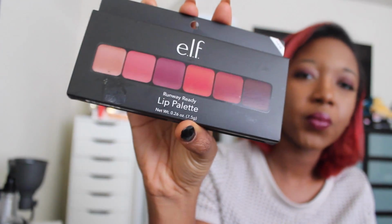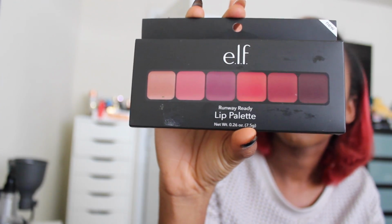The next thing that I picked up, I didn't really think I was going to pick up because I feel like I have a ton of lipsticks, but when I saw it in the store, I decided I was going to get it, and it is the e.l.f. Runway Ready Lip Palette. I believe this is the collab between e.l.f. and Iris Berlin, and I kind of wanted to pick it up so I could support Iris.